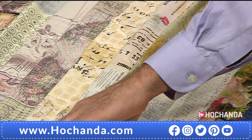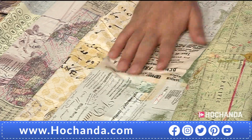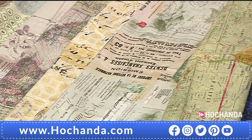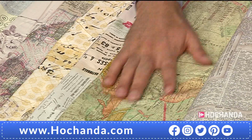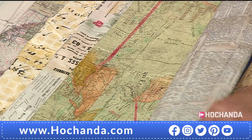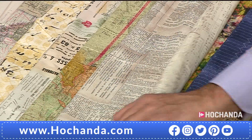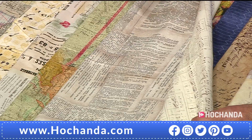Lovely. So we will be seeing some demonstrations with Natasha in just a moment. I love the layering that you get with Tim Holtz, but then he's got that nod to the past with these beautiful maps. There is something about a map that is so appealing, a bit of a vintage vibe here. Tim Holtz is known for colour.